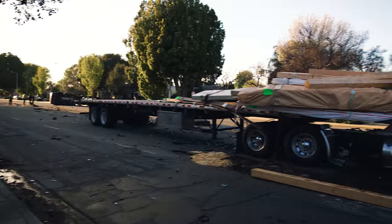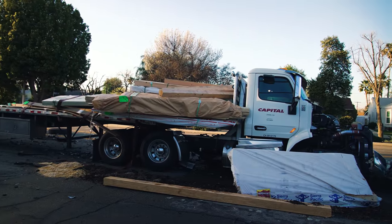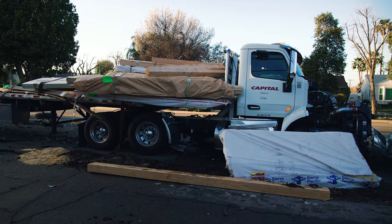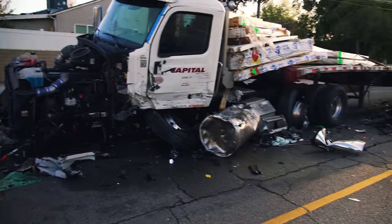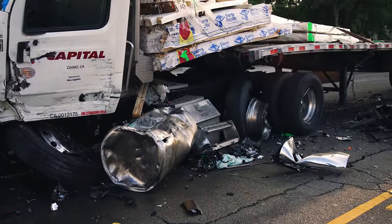So I got Joe en route with the Landoll. He's right behind me on a forklift. That's where this load is going to be transported. Probably the tractor too. And let me go on the other side to show you why. This is why. No front axle. And the rear axle is all jacked up right there. So you can't front or rear tow this.